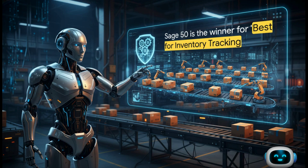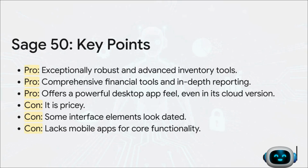This is the go-to solution for businesses that value deep, robust, traditional accounting functions way more than they care about a slick, modern website design. Let's be clear. Sage 50's strength in inventory is just unparalleled. It's got that desktop app power and lets you do incredibly deep reporting. The trade-offs are pretty significant, though. It is pricey, the interface definitely looks a bit dated, and you're not going to get the kind of mobile apps you'd expect from its more modern rivals.